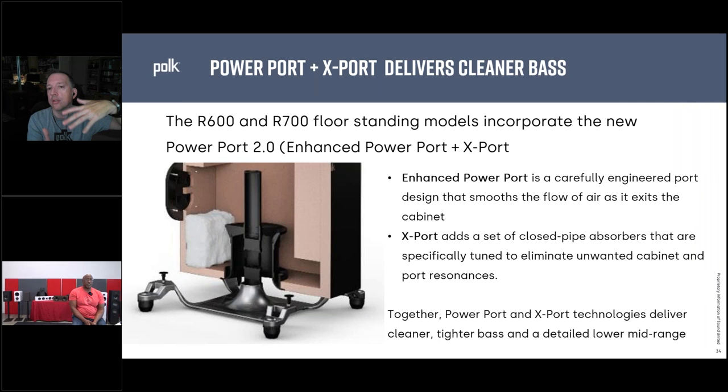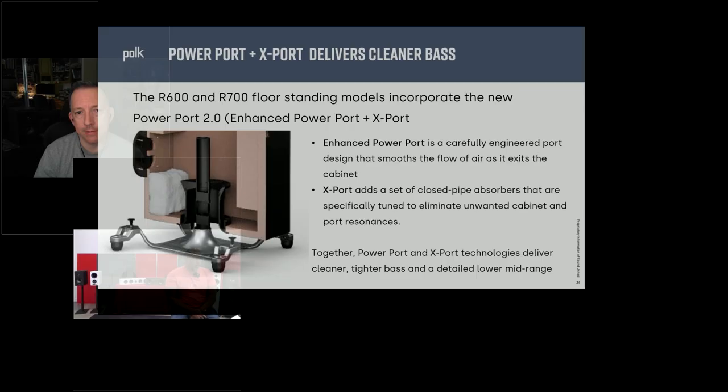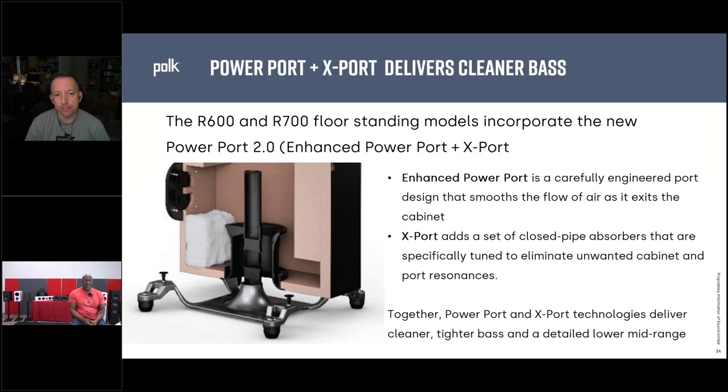Yeah, and that's a big deal, because if you think about the amount of air volume that's coming out of that large enclosure, now we start talking about adding the power port. And like I said, here's the cutaway, Mike, which kind of shows, like you said, the combination of the two. And this allows you now to answer that question that Frederick had asked about carpeting and hardwood floors.